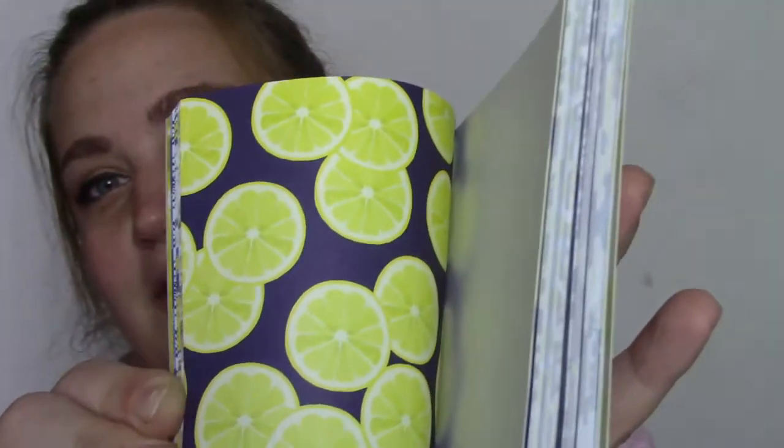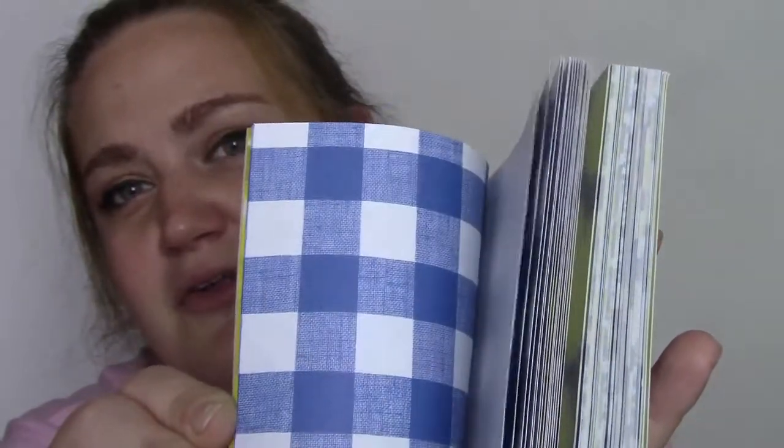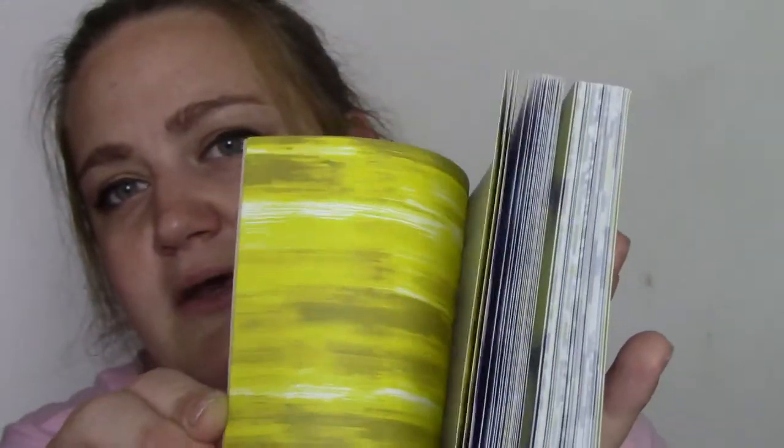I'm kind of wishing it was still acceptable to do summer spreads because I would totally want to do a lemon spread, but I guess I will save that till next year. Ooh, the plaid, super pretty. So that is the Oh My Lemons. They also have these in big ones, but since I mostly just use these for cutting out squares for my planner, there's really no point in me paying the extra $10 to get them in big size.